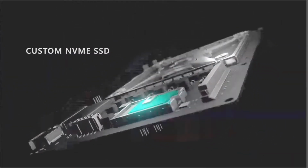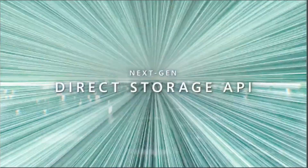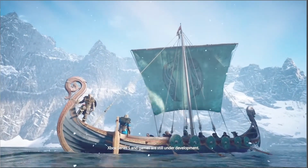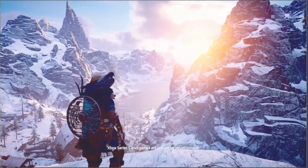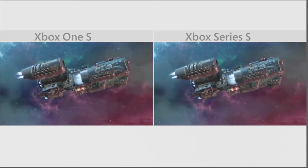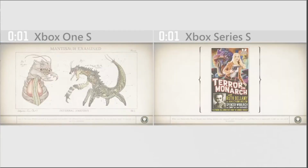The Xbox Velocity architecture works in perfect harmony with our custom SoC to make this possible, including our custom NVMe SSD, dedicated hardware decompression blocks, our new direct storage API, and sampler feedback streaming. This enables, on average, approximately 2.5 times improvement on I/O bandwidth performance and memory utilization beyond the raw hardware specifications. Developers can use this improved efficiency to increase the amount of detail and texture variety, or provide additional resources to other systems such as AI. This means that next-generation games will load much faster, texture quality can be significantly increased, and quick cuts between scenes are now achievable, keeping the player immersed in the game world.